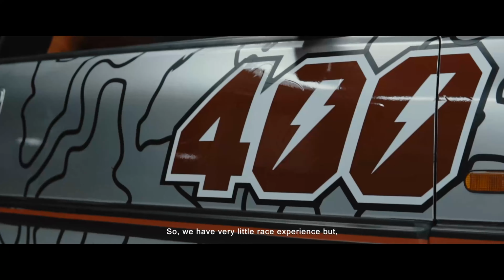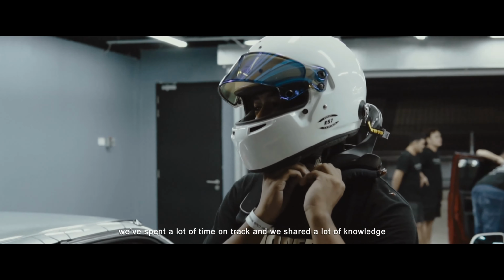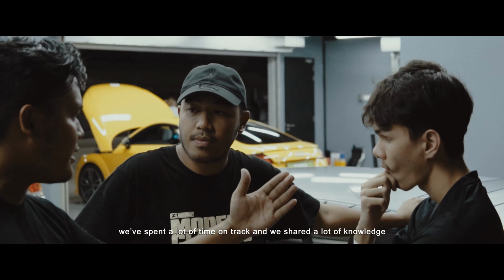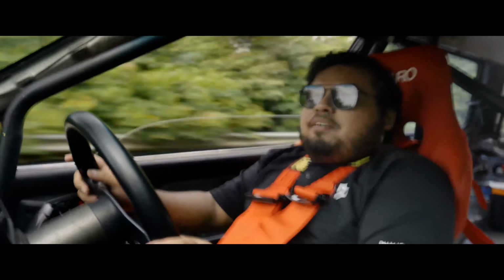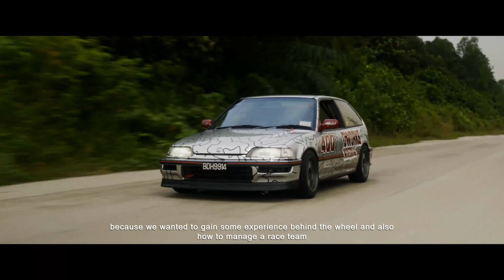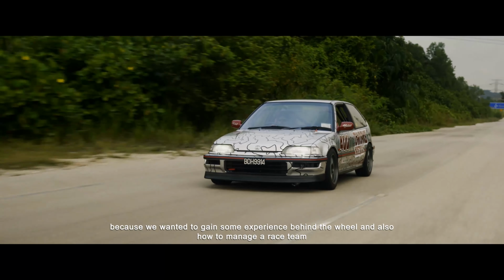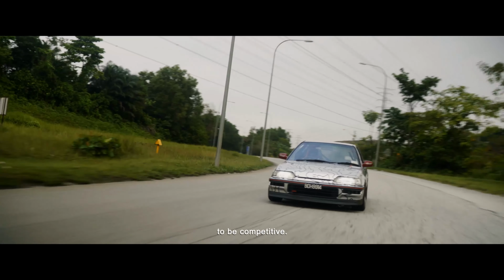We have very little race experience, but our boys spend a lot of time on track and we share a lot of knowledge, and this is beyond just a project car. It is a team project because we wanted to gain some experience behind the wheel and also learn how to manage a race team to be competitive.